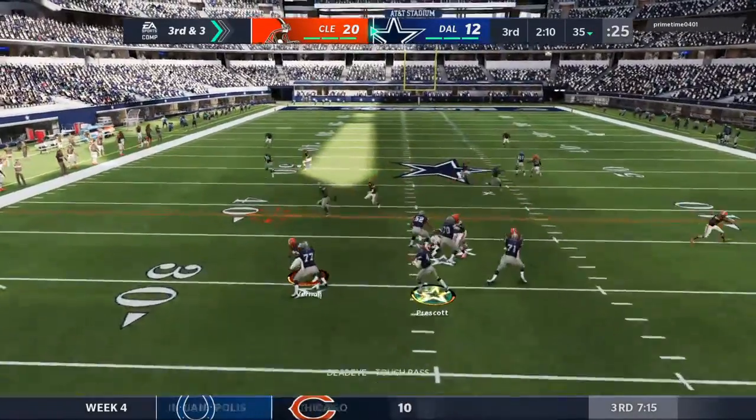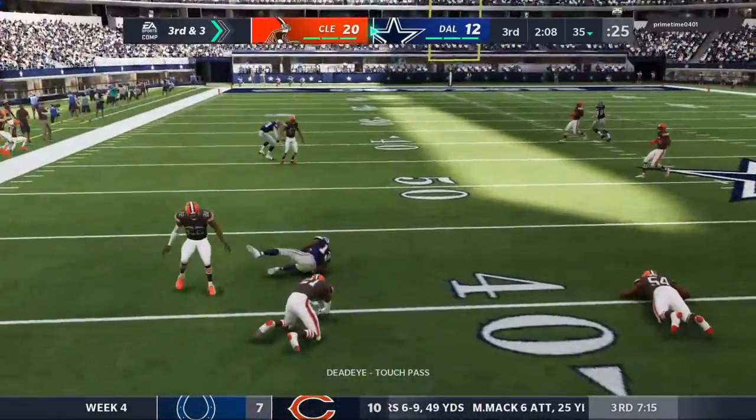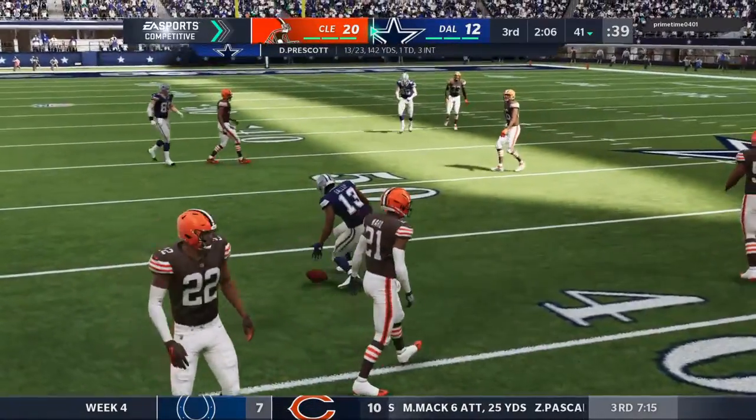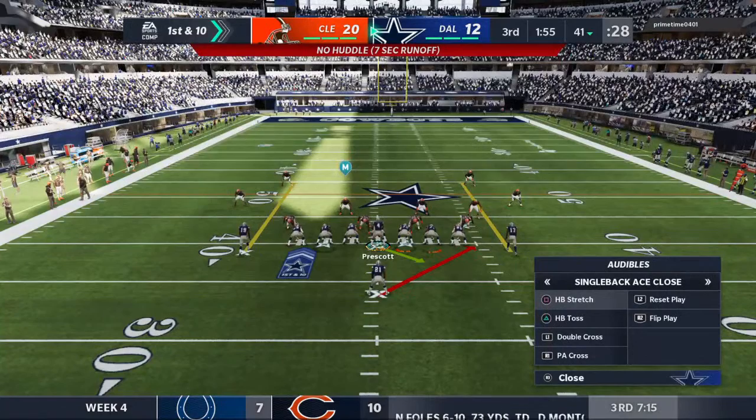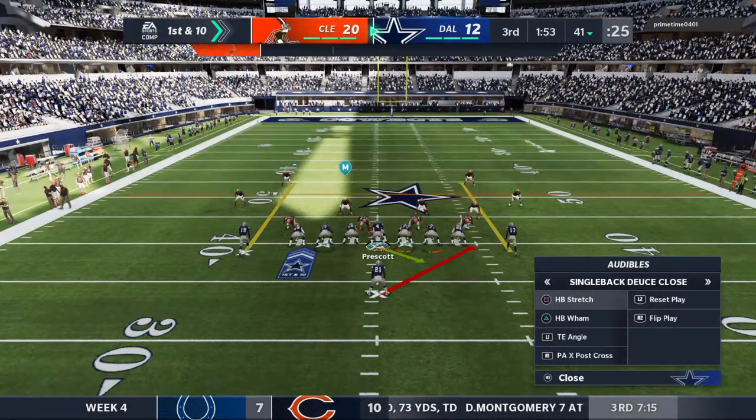Third and short yardage, Prescott. He's going to find Gallup here, complete. And he will have a Cowboys first down. They needed 3. He doubled that. He got 6. A Cowboys first down there. Prescott to Gallup.